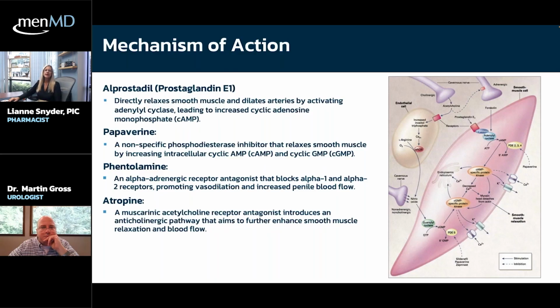Atropine is a muscarinic acetylcholine receptor antagonist. This means it blocks acetylcholine from binding to these muscarinic receptors. So it doesn't directly cause a strong relaxation like some of the other drugs, but rather removes an inhibitory or constricting influence, allowing the other relaxing mechanisms to work more effectively and for the blood vessels to dilate more fully. By combining these different and complementary actions, these medications collectively provide a powerful and effective way to enhance the ability to achieve and maintain an erection.